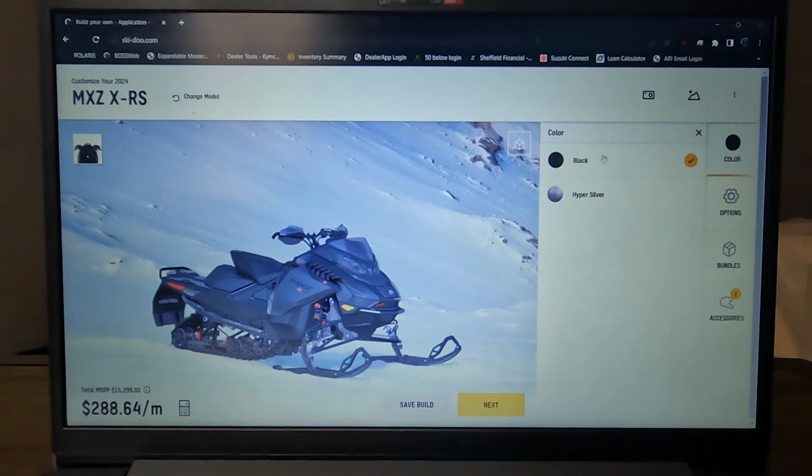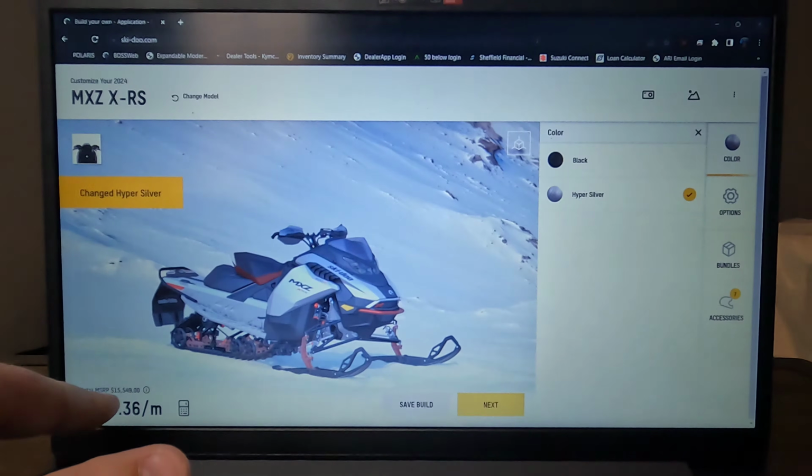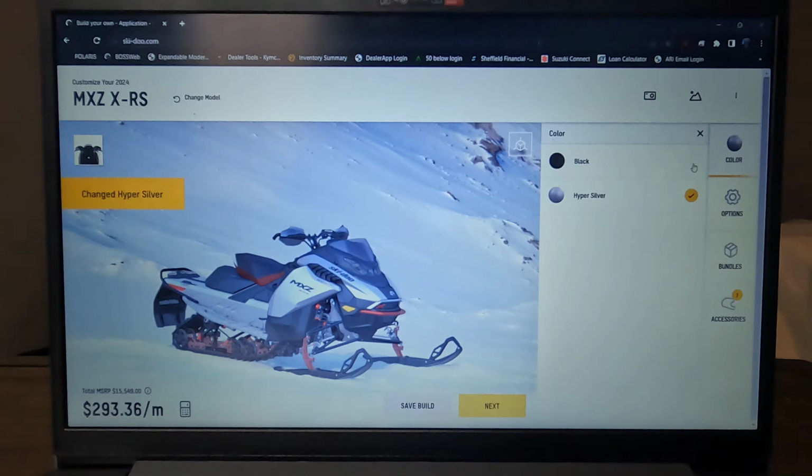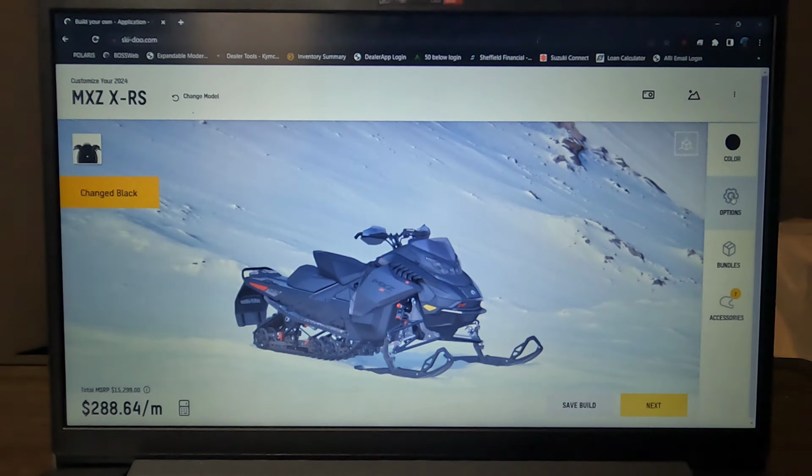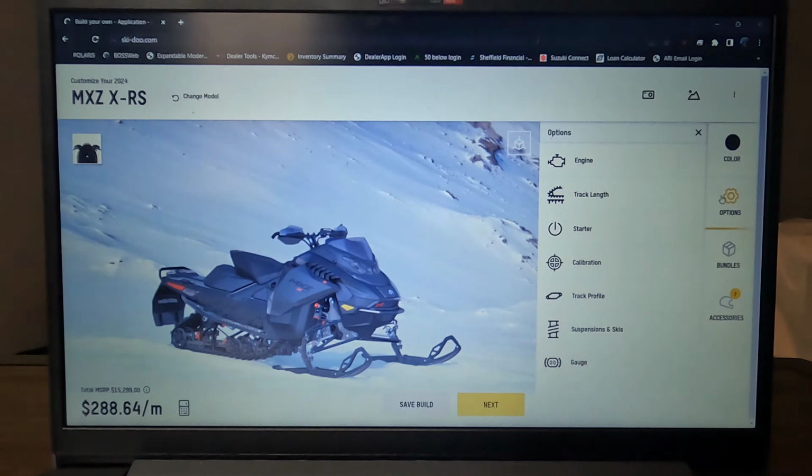So there is a difference between the black and the silver. I'll click on silver. Yeah, you can see the price just jumped up a little bit. So we're going to go back to black. That's the color we chose. Exit out of that. Now the options screen, this is where you're really going to start to make a lot of changes. The engine.